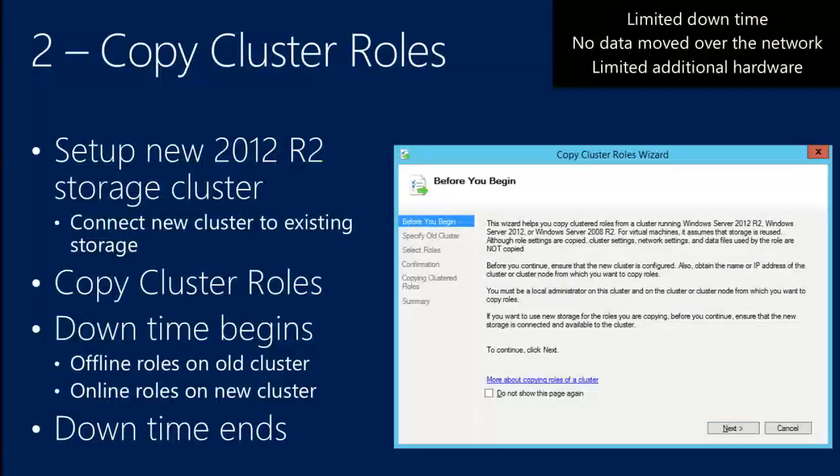Okay. Another solution. You don't want to move the data. You have too much data, or your network is not that good, or you were never a patient guy to begin with. Okay? That happens. You know what? I'll just take the downtime. How much downtime? It depends on a few factors. We'll describe what you need to do here. But essentially, we're going to do a copy cluster role. And Rob is going to give you a demo a little bit later on how that actually works.